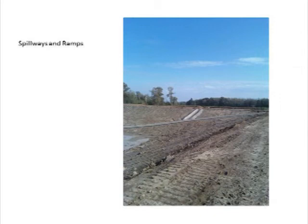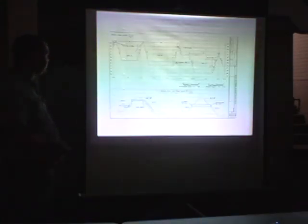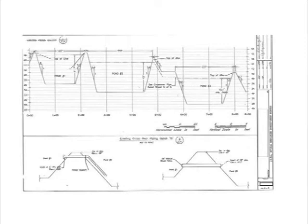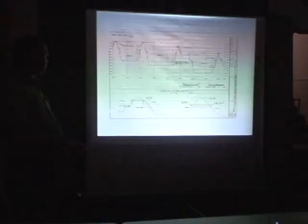Spillway and ramps, the erosion areas where water goes into a pond. The agitators seem like they have done a lot of damage on the older ponds where they were put in just straight down the ramp, and it's burrowed a hole in the bottom and sent sediment out into the middle of the pond. This is a cross section talking about the overflow pipe and having a collection and an outlet for that. There are different designs on that.